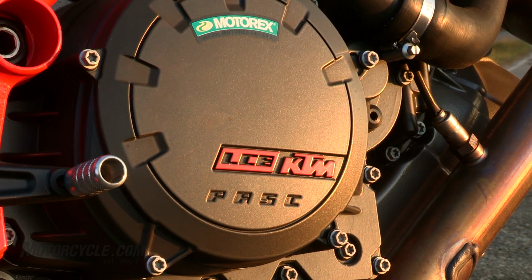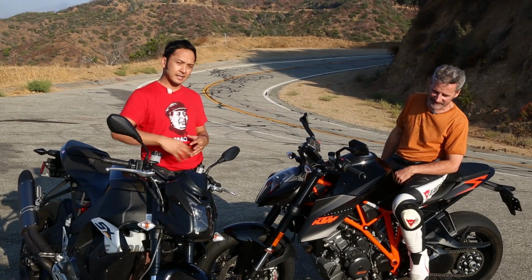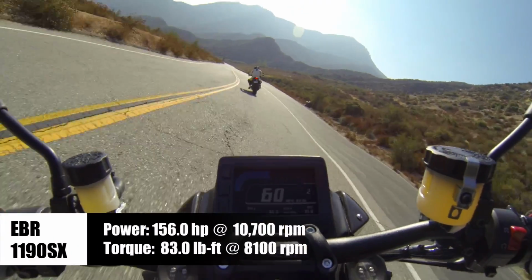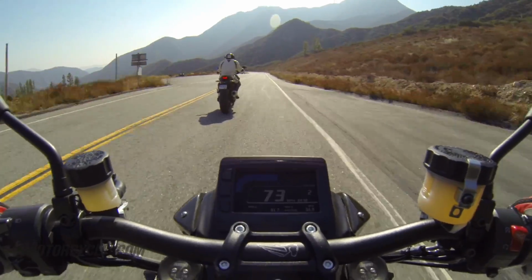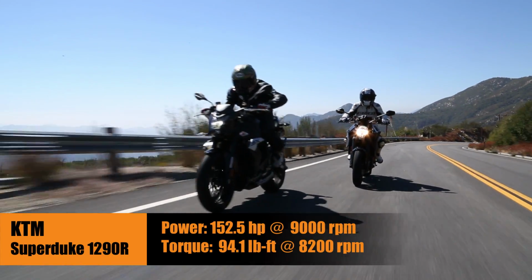We dynoed both of these bikes. The EBR actually makes more power. 155-ish, I think we got on the dyno at the tire for the EBR, 4 less on the KTM. The EBR makes more power than the KTM, but it's at the very top of the rev range, and the KTM doesn't rev as high as the EBR, so that's where the EBR gets an advantage. You gotta rev it way up high. Everywhere else though, you look at the dyno chart, KTM just has massively more power than the EBR does.